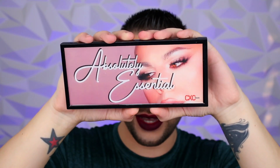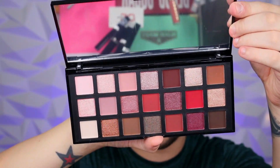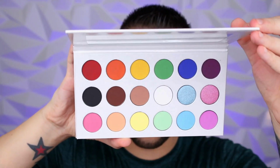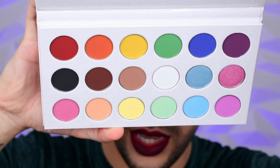Now let's see what I bought. Starting off with the Absolutely Essential eyeshadow palette. This has 21 beautiful shades. This is absolutely a perfect fall palette in my opinion. We have the Luminescence highlighter palette. This is stunning and I love the variety of shades. The Louder and Prouder eyeshadow palette. This has 18 beautiful rainbow shades. If you love colorful makeup, you're gonna love this.